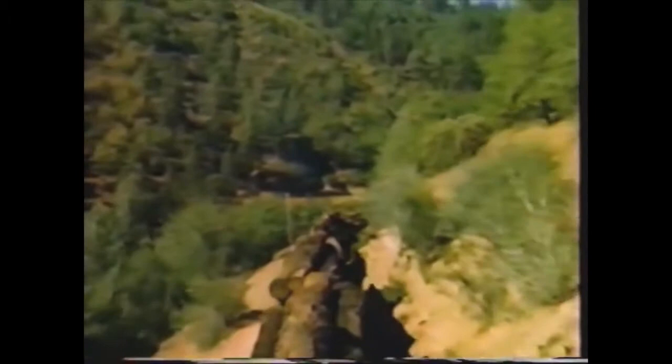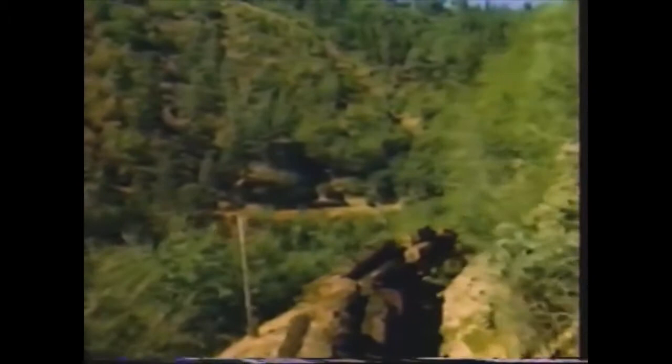Curves up to 60 degrees were common. The steep grades would permit the powerful Shea to pull only 19 cars at a time.